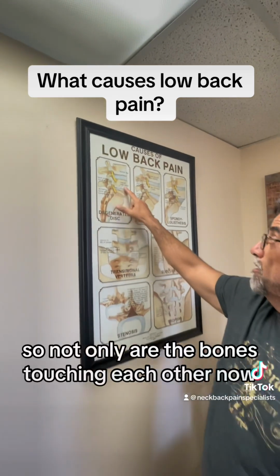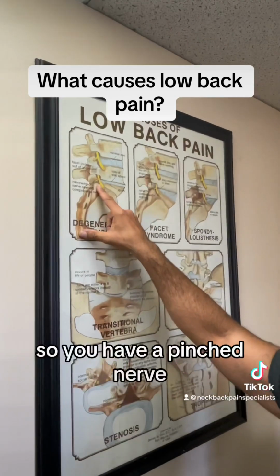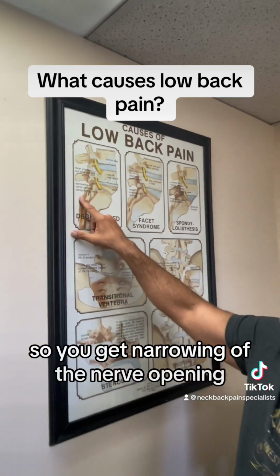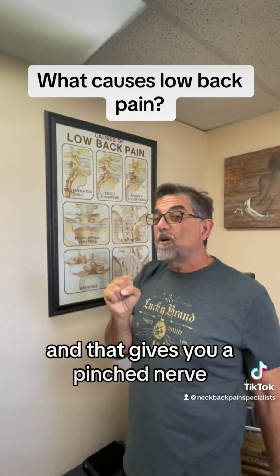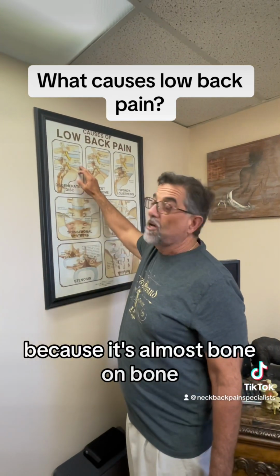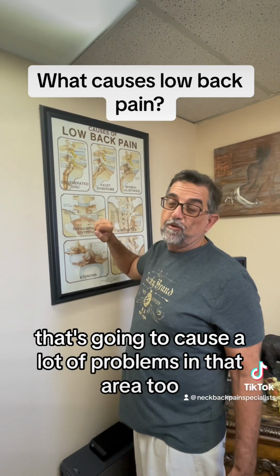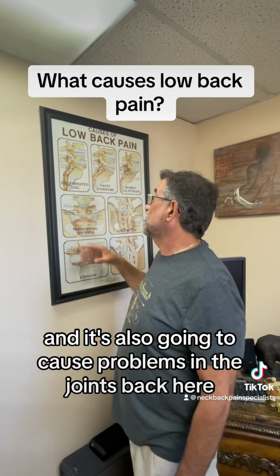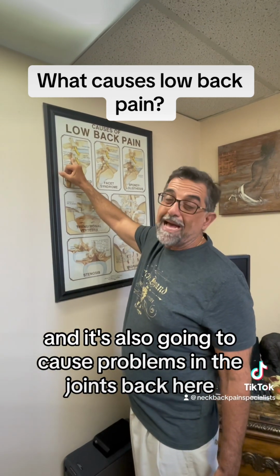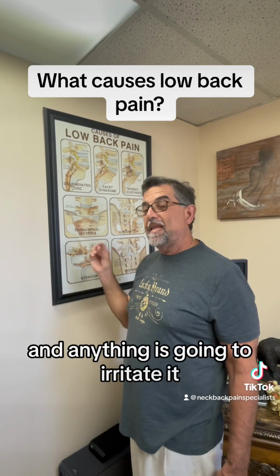So not only are the bones touching each other now, but the hole gets smaller, so you have a pinched nerve. You get narrowing of the nerve opening, and that gives you a pinched nerve, and that's going to give you a lot of pain. On top of that, because it's almost bone on bone, that's going to cause a lot of problems in that area too: a lot of inflammation, swelling, and it's also going to cause problems in the joints back here, and that's going to give you pain because it's inflamed and anything is going to irritate it.